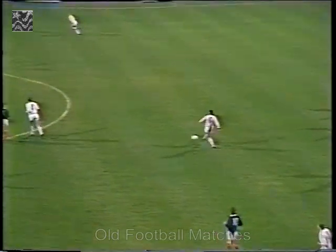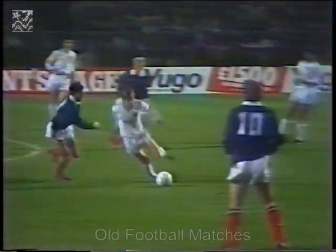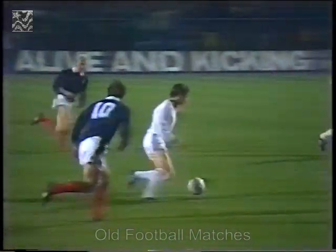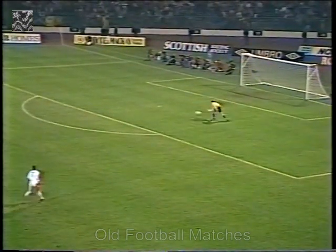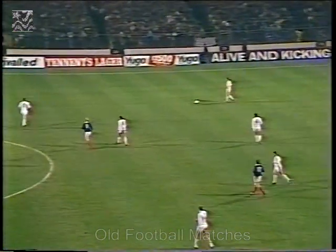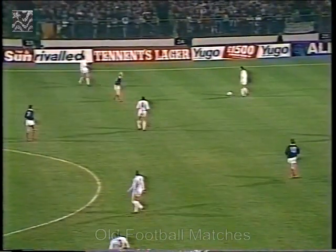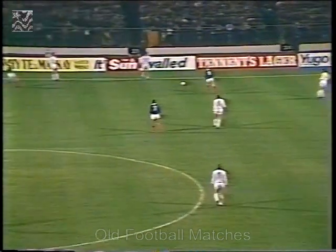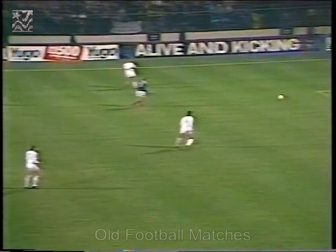And five is Hadžibegić. Midfield Stojkovic. Very talented player, highly regarded in Europe. Plays for Red Star Belgrade. Katanec and Radanovic. Johnston working hard between these two Yugoslav players.